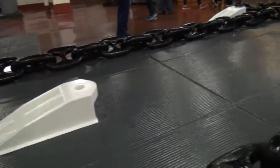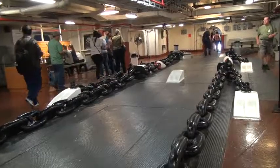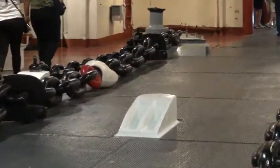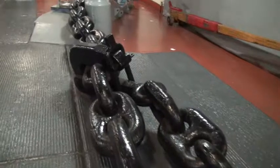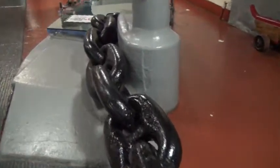Up in the forecastle, we find the chain heading out, the hawse pipe. We're being told that each one of those links, one single link, weighs 140 pounds. Don't ask me how much chain they carried, but there was a lot of chain. And you can imagine when they let the brake go on these anchors, that place just roared like a freight train coming through.